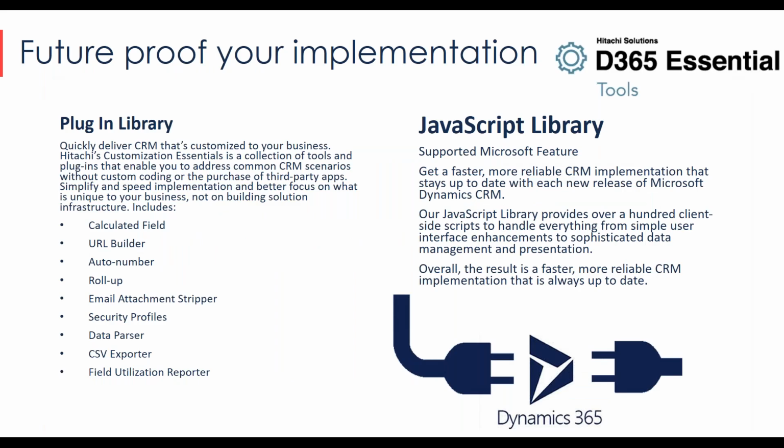Last thing I want to talk to you about is some of our essential tools that really separate us from the rest, in that we have deep knowledge and experience with over 1,000 implementations out there, and through those we've developed some tools to help you get further faster. The plugin library is one of those, a library of multiple tools that prevents us from having to recreate the wheel every time.